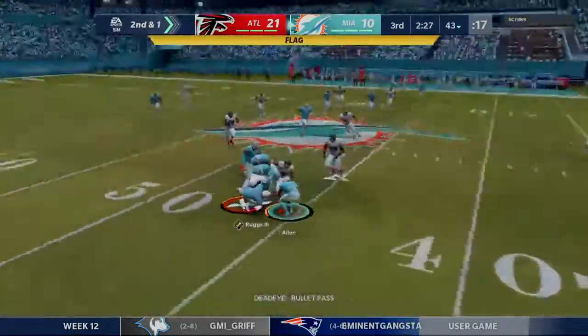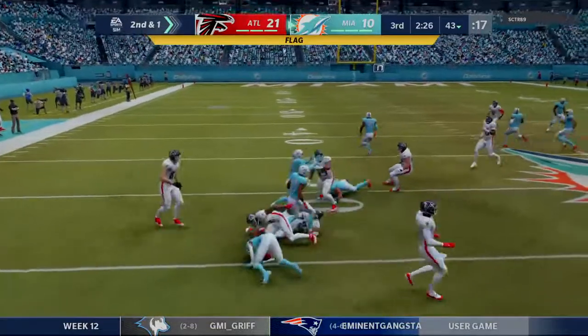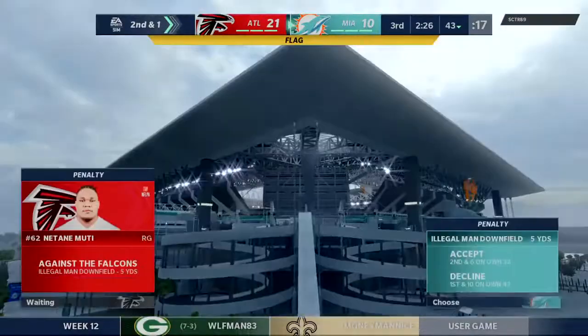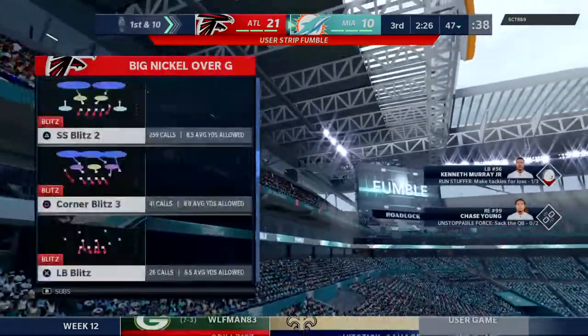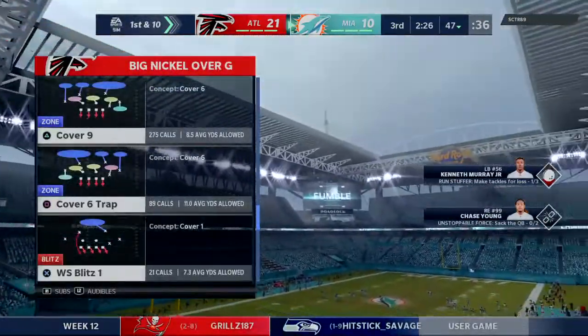And a loose football. And this is picked up by the Dolphins. And his guys are going to get the football at their own 47-yard line. So they elect to decline it. And why not? Just go ahead and let the play stand.